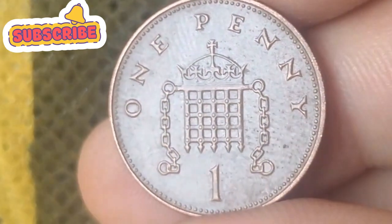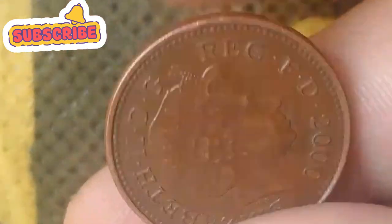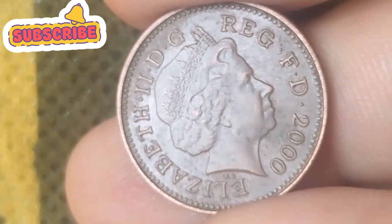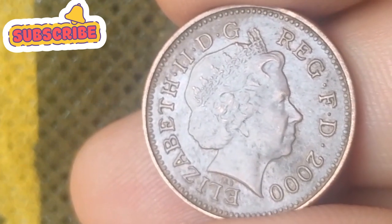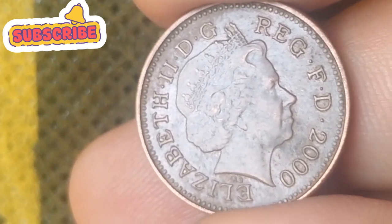It wasn't a major event. Just a quiet lot in an online sale. Yet it sparked a bidding war that left even seasoned professionals stunned. The final hammer price, $113,000. A single penny, sold for more than many made in a year. And just like that, the legend of the 2000 UK 1 penny was born.